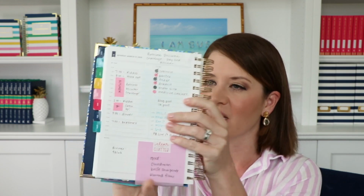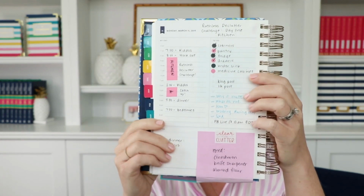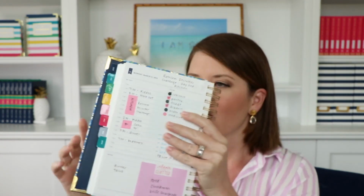We have up here what we call headline space. And the headline space is where you can write down if it's someone's birthday. This is what I call like all-day events, right? If it's an all-day event that doesn't happen at a certain time, it's just something you need to remember, you would put it up here. Let me show you this just once up close so you can just see it all.